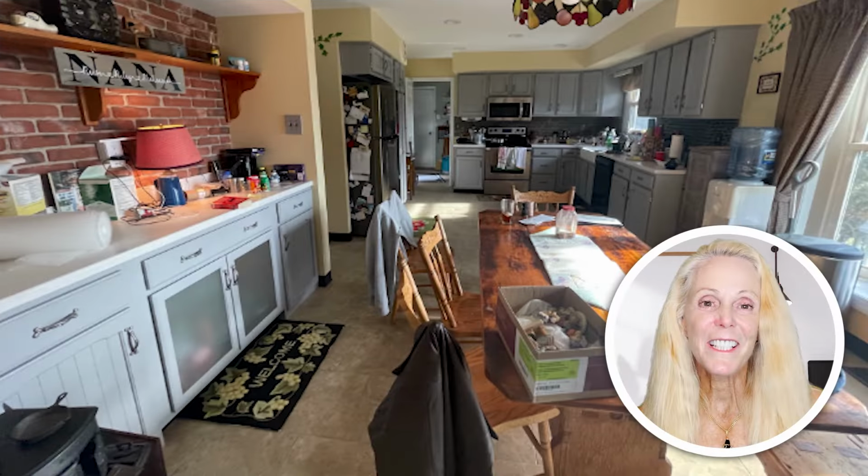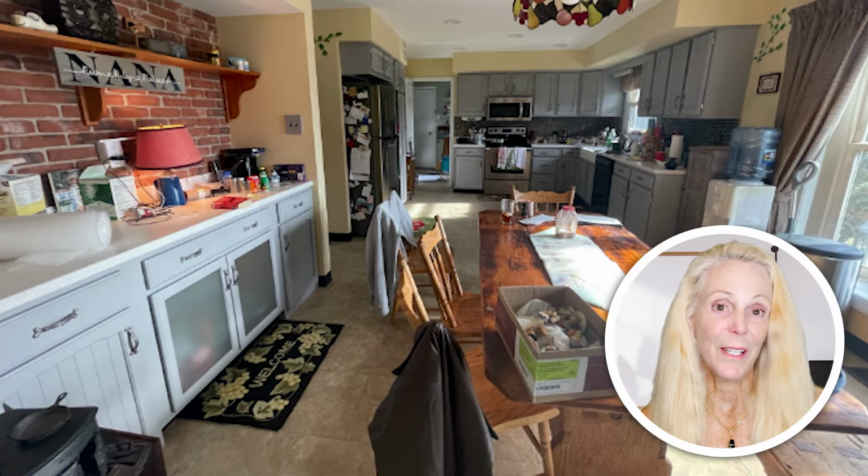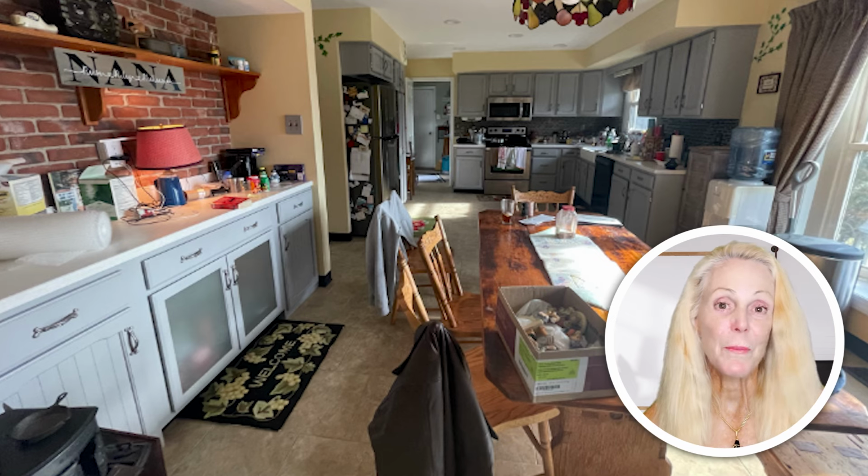That's like another video. But it's really important that while we're showing the property, we have this blank canvas. So here is an example of a cluttered kitchen that we took when we first went out. It's just the way it looks. So can I show it this way? I'm like, no. They weren't coming back anymore, so we didn't put much back on the counter.